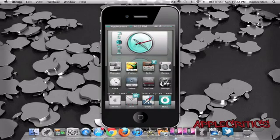At number 6 is Snappy 5. Now, Snappy 5 is one of those Cydia tweaks that you want to have on your device if you're the type of person that wants to capture a moment and you only have a few seconds to capture that one moment. This is a Cydia tweak for you.